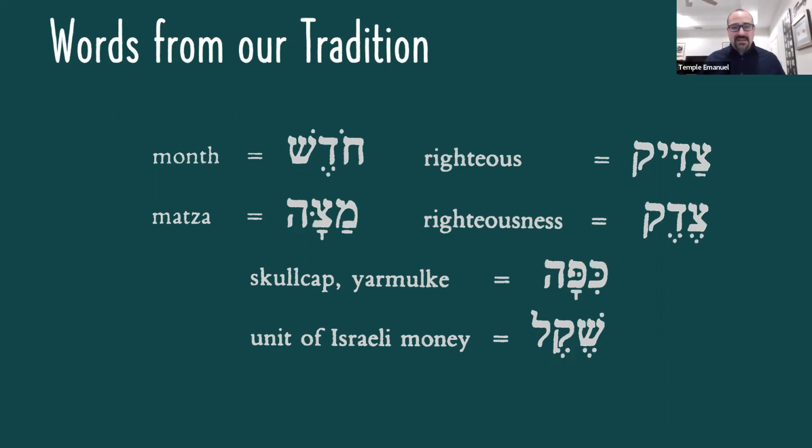Yes. But let's take a look quickly at a few words from our tradition. We already talked about tzaddik and tzedek, righteous or righteousness. Chodesh means a month. January 3rd is Rosh Chodesh. Is it Shvat already? I think it might be. Or maybe I'm skipping a month in my mind.